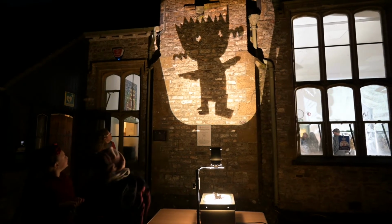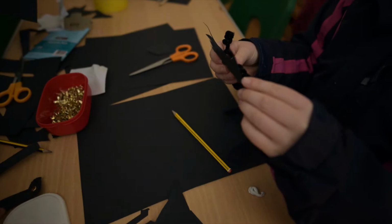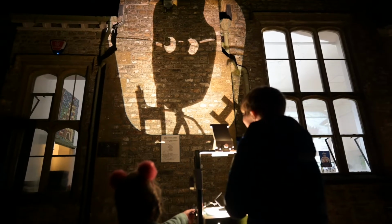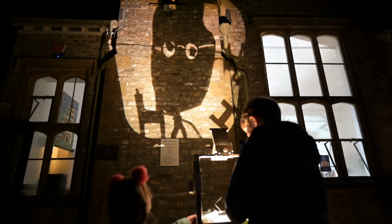So as well as facilitating the activities with the participants in the classroom, we also ran a couple of celebratory events that happened near the end of the project. And they were great, and it was great to see families working together with their children to create new artworks.